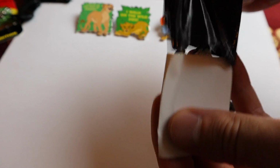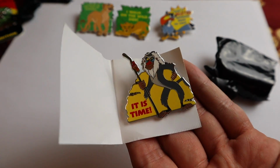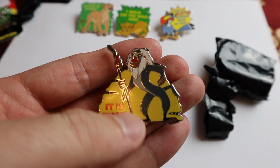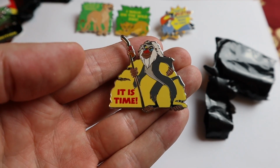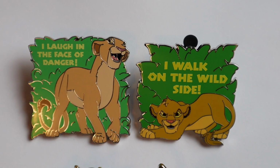All right, our final pin, guys. Fourth and final. Let's see here. We got Rafiki. And it said, "It is time." That one has a nice yellow background. He's holding his staff, little stick thing there, and he's looking pretty brave. All right, so there are all of our mystery pins. I'll show you a closer look now.